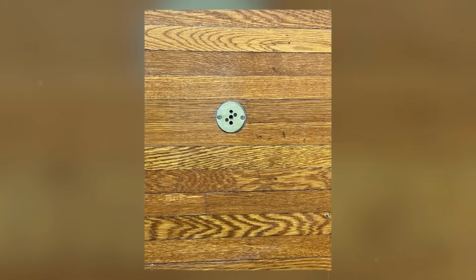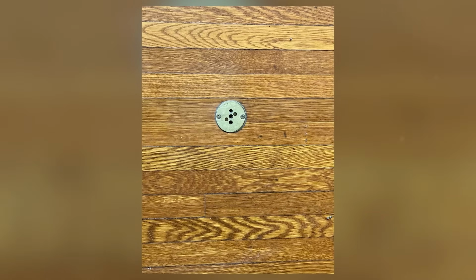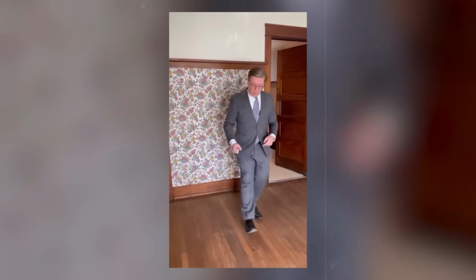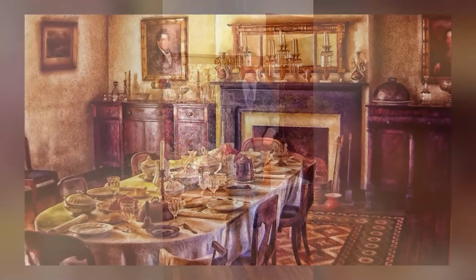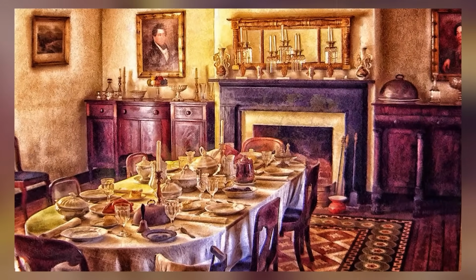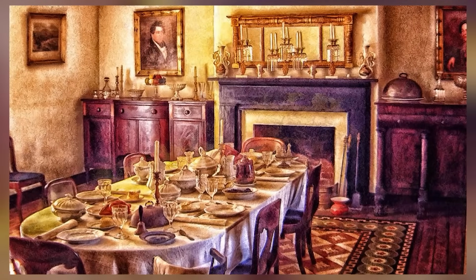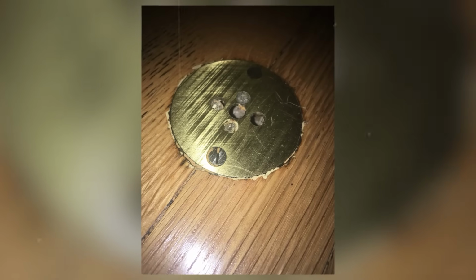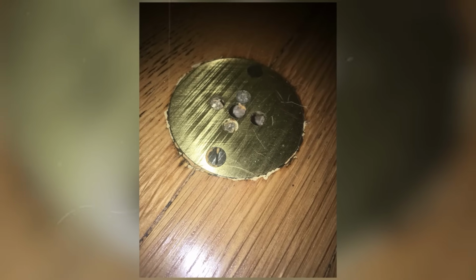Connected to a system of bells or buzzers, the button would alert staff in the kitchen or servants' quarters that they were needed, allowing meals to be served or cleared without verbal instructions. While most of these buttons are now non-functional, many still exist, hidden under carpets or heavy furniture, remnants of a time when formal dining required a well-orchestrated team behind the scenes. Today, modern homes have replaced these with wireless call systems and intercoms, but the idea of summoning assistance with the press of a button remains as convenient as ever.